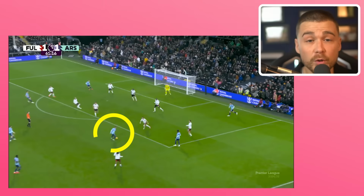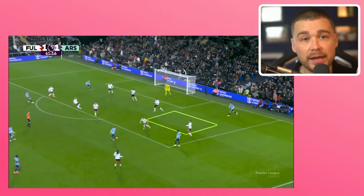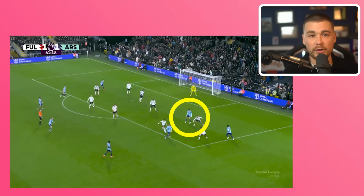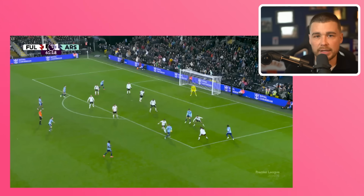So Odegaard has the ball in the half space and you can clearly see Havertz is way offside. But you can also see that there is some space there to move into. Now, Havertz does really well here to recognise the space. But sadly, that's where the positives have to stop, because it's how he shapes up his body, coupled with the decisions he makes when he gets the ball, that is the big problem for me here.